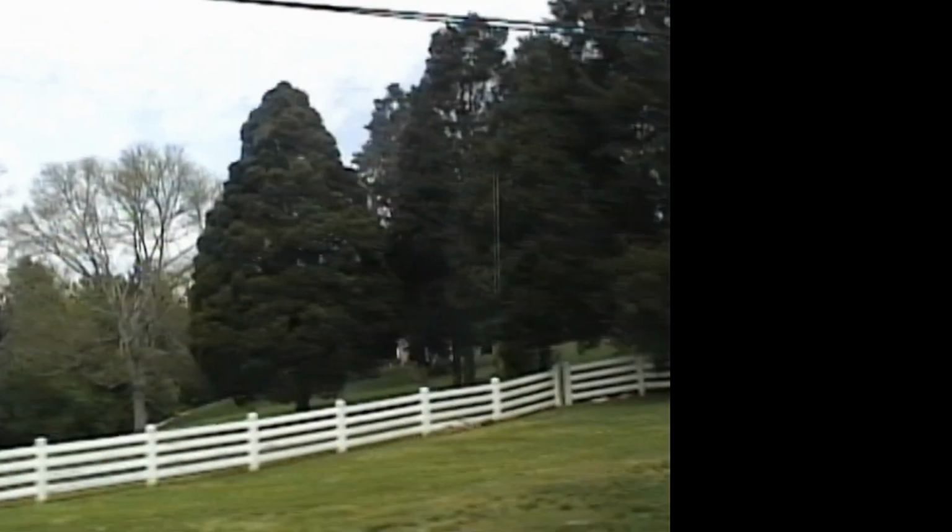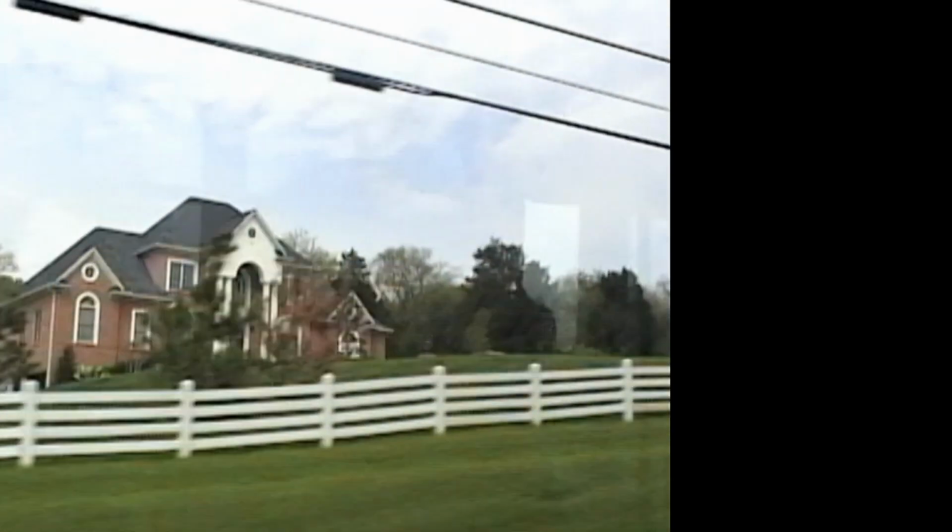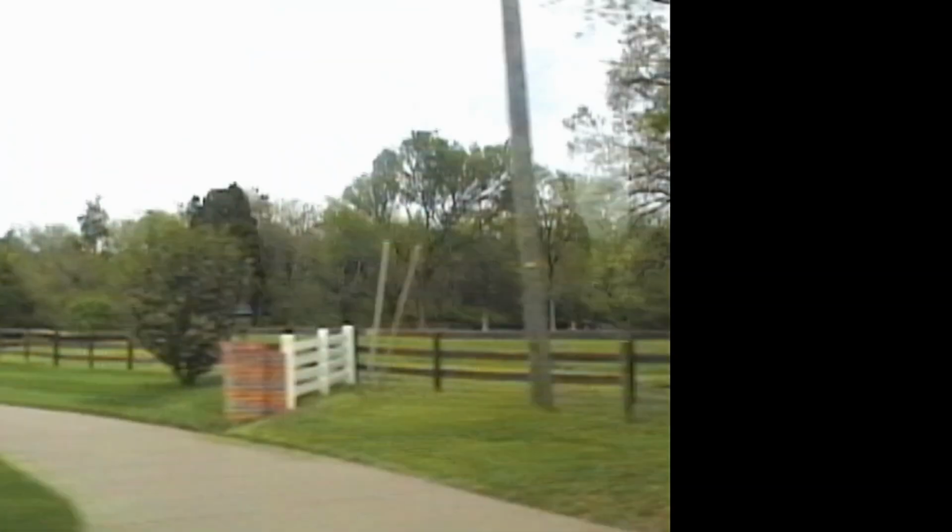We're on the main road coming from the interstate, so the houses built along this road would have been built just as they were developing this side of the interstate. And you'll see some one-story houses now and then, two-story houses that aren't as expensive as what we've seen. These are at least 20, 25 years old.